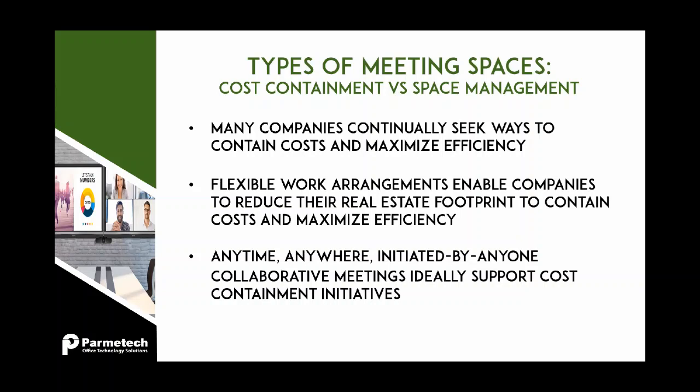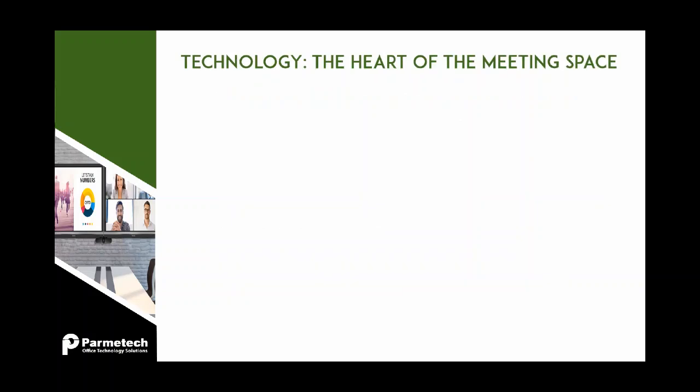So now that we've covered the basics of what a next generation meeting space is, the benefits and the different types of spaces, I'm going to pass it over to Matt so we can dive into the heart of the meeting space, the technology. Thanks, Becca.